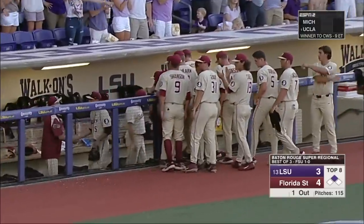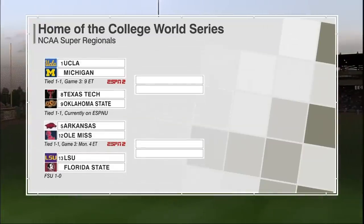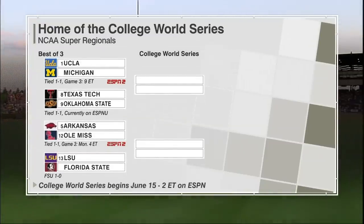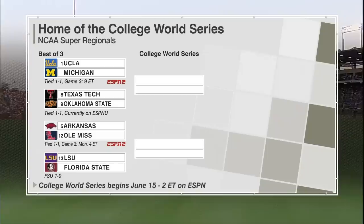And they turn it over to the bullpen. Here's a look at the bracket under the lights now at the box. UCLA, Michigan to follow. UCLA, the number one national seed. And then Arkansas and Ole Miss will meet tomorrow. Ole Miss has hit more home runs than anyone else in this year's NCAA tournament.